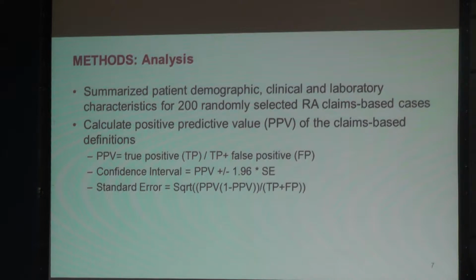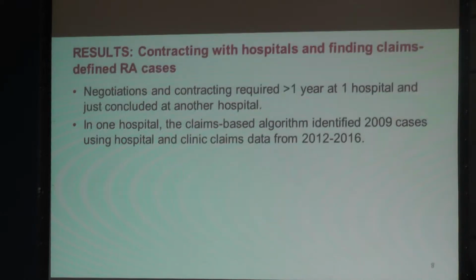For the analysis, we summarized patient demographic, clinical and laboratory characteristics for the 200 randomly selected claims-based cases. We calculated the positive predictive value of the claims-based definitions as described below. We contracted with two hospitals, so we required 1 year to have a contract with one hospital and just contracted with another hospital. In one hospital, the claims-based algorithm identified 2009 RA cases using hospital inpatient and outpatient claims data from 2012 to 2016.